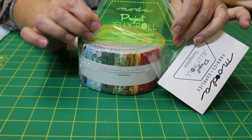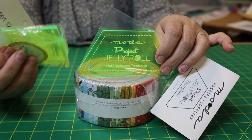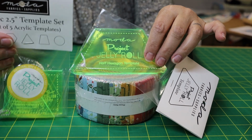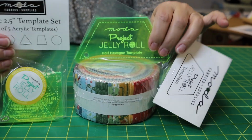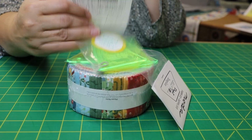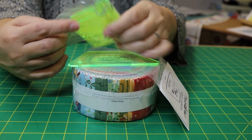Cut, and you're there. So half your cutting's done. You're basically just cutting the shapes you need to use. I love these little sets too, and great pattern support. Moda Company does a great job with their patterns. Is that a circle? Yeah, it's actually a full-out circle.